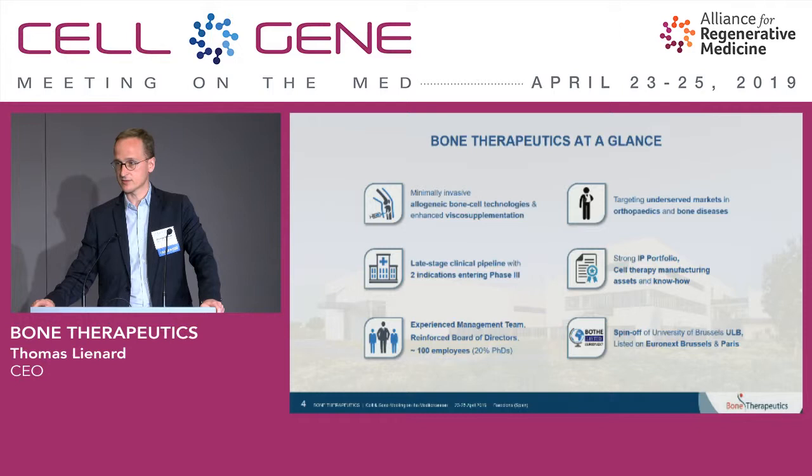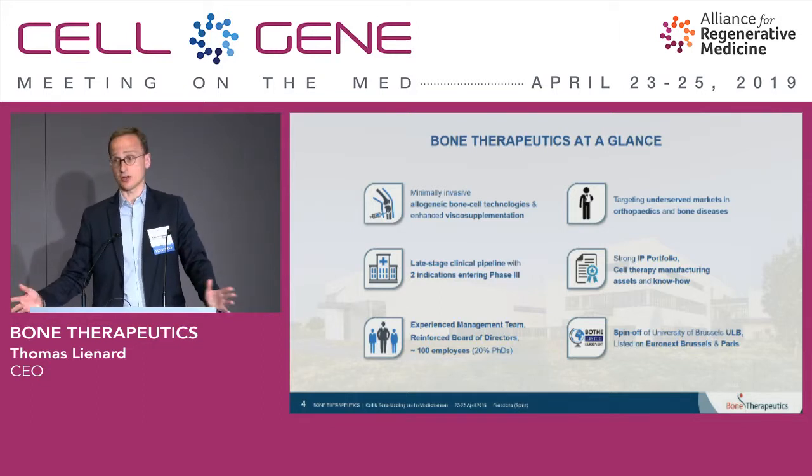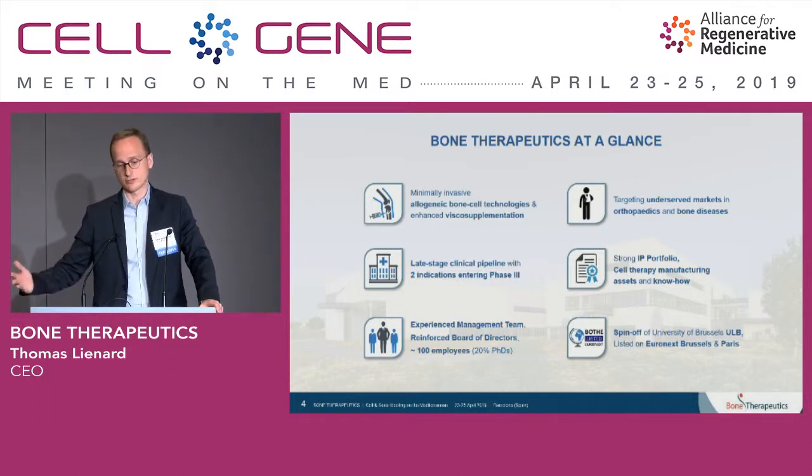We are currently in two indications with that product ALLOB. One of them is entering phase 3 before the end of the year. The second one is a non-cellular product. It's a viscosupplement for osteoarthritis of the knee, an improved viscosupplement that I will also cover. So we're really trying to focus on those markets that are currently underserved and large. Most of the innovation, or a lot of the innovation, is coming from medtech companies, but this innovation comes in very small increments, and we're trying to propose something different.